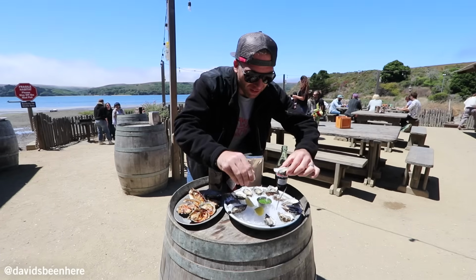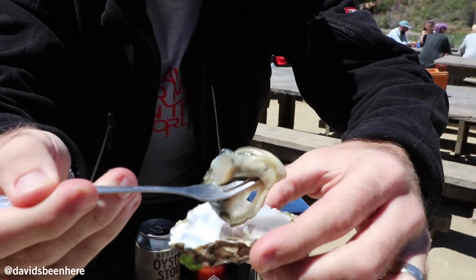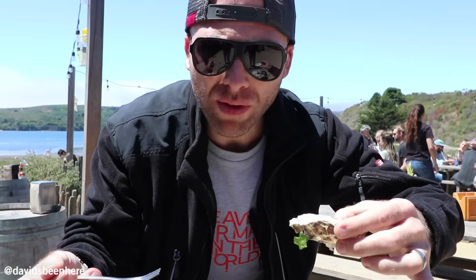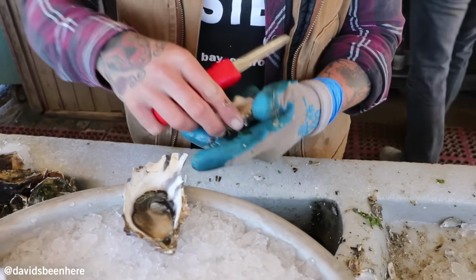Gotta get a little bit of lemon right here. So there's 2 ways to do this. Either I use this, put it out, or I slurp it. Oh, so fresh. Oh my God, this is so delicious. Dude, this is ridiculous. There's a huge difference from eating oysters directly from the farm and eating in a restaurant. This is incredible. Oh, the juice is there.